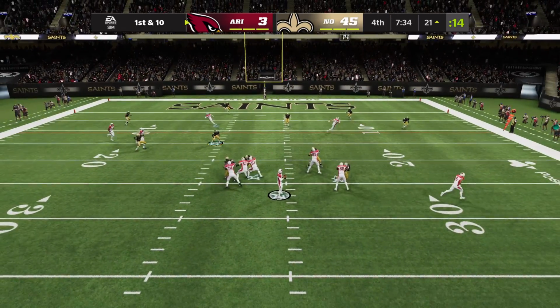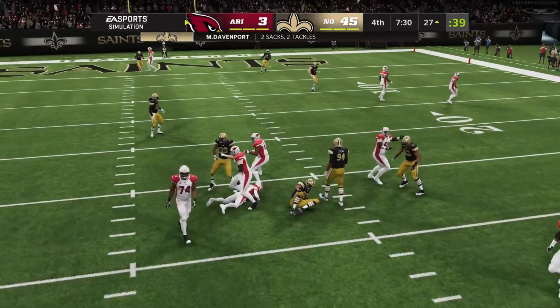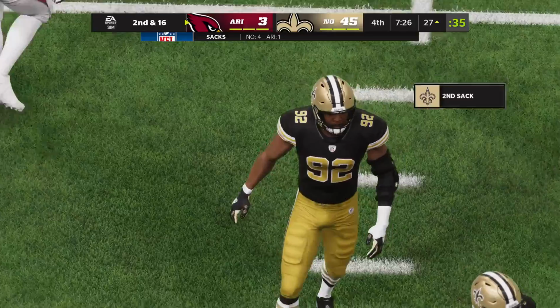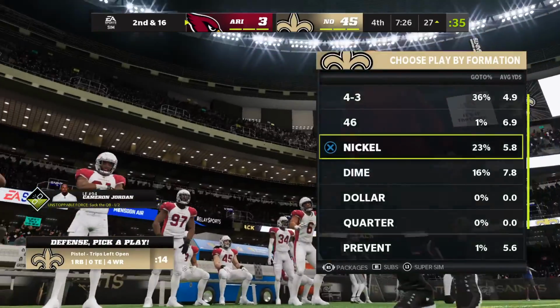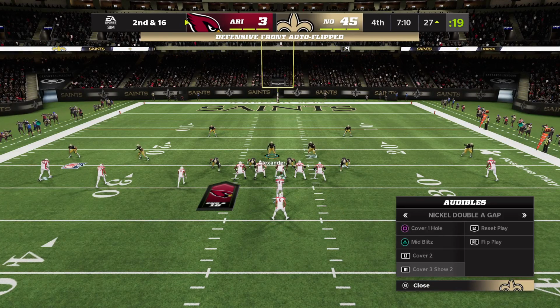Murray now on first down. And he can't find anywhere to go with it, and he goes down. Marcus Davenport able to get in there for his second sack of the afternoon. Work to be done here on second and 16 after the sack.